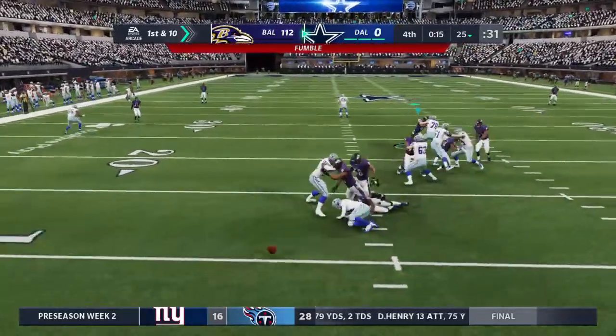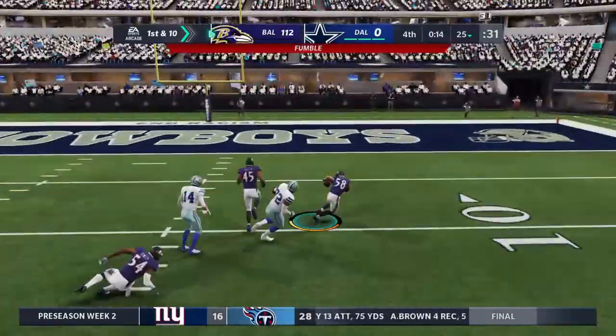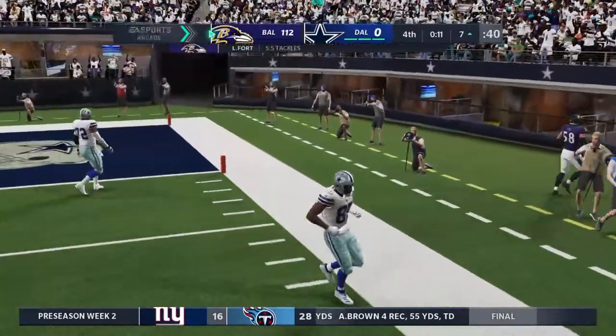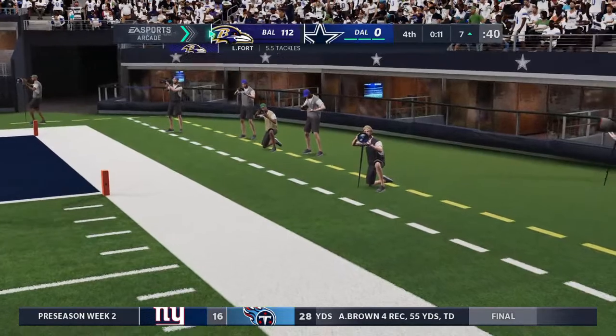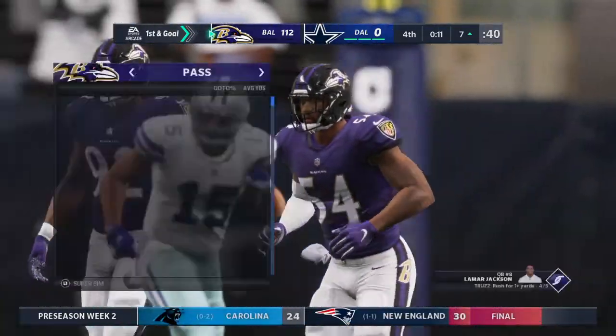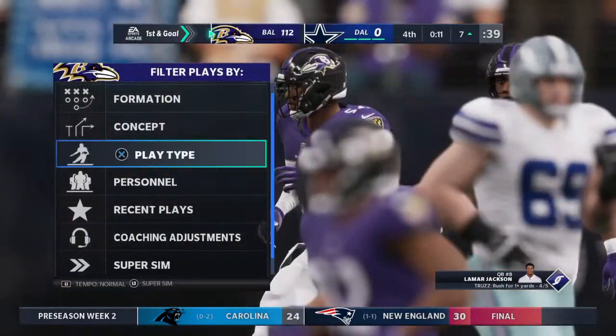Now he's hit, and Dalton lost the football. And it's picked up by the Ravens. And he's got some space here. The quarterback forced out of bounds and sacked. Fumble on the play. Recovered by Baltimore.